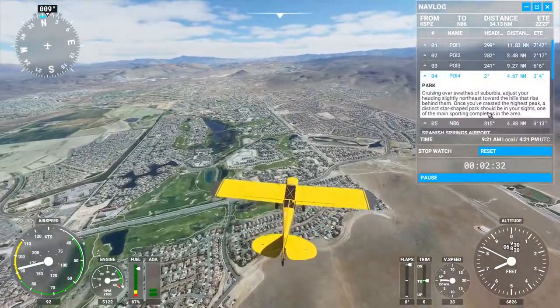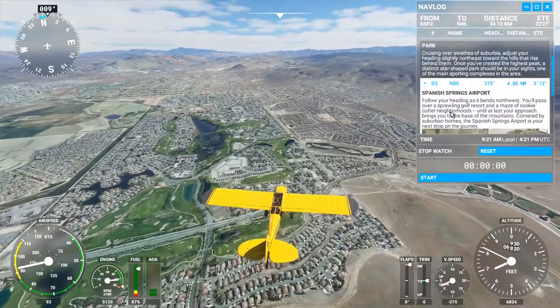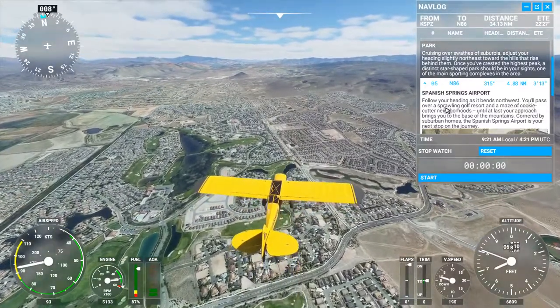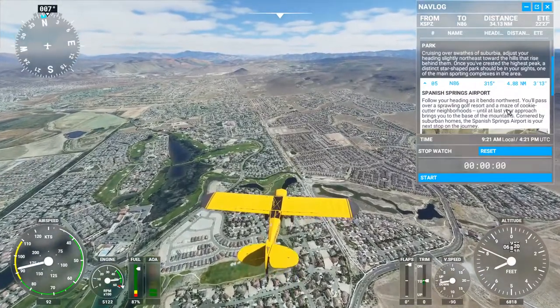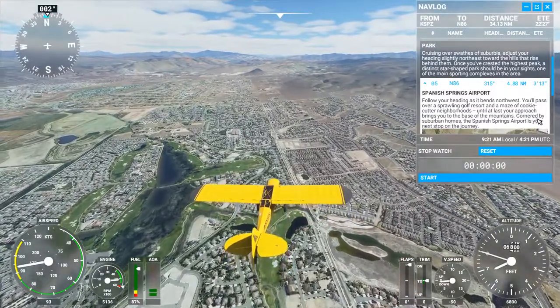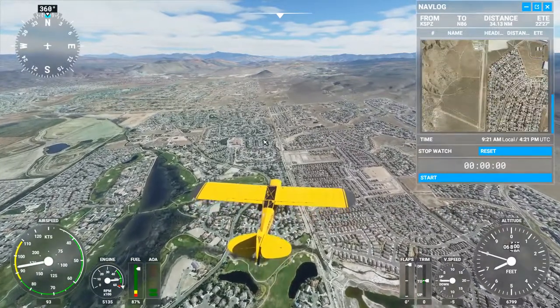Follow your heading as it bends northwest. You'll pass over a sprawling golf resort. And a maze of cookie cutter neighborhoods until at last your approach brings you to the base of the mountains, cornered by suburban homes. The Spanish Springs Airport is your next stop on the journey.